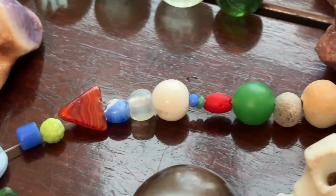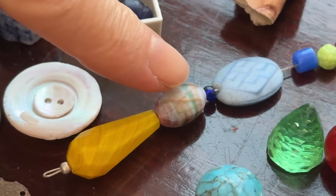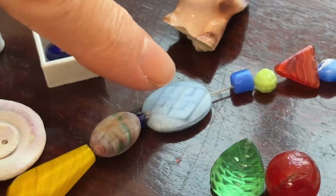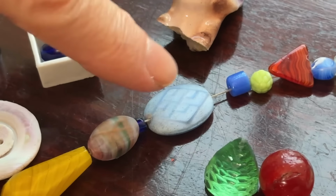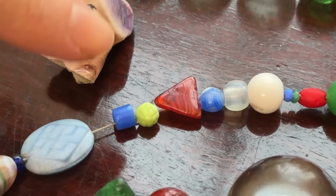Look at all of these. I know, and they're all so different and interesting. And some really beautiful ones. This one's gorgeous. I love that. And that's very unusual. It's got a pattern on. It looks like it's raised up, but it's smooth. It's weird. It must be an illusion, having been covered in another layer of glass. And that one looks like agate. It's definitely glass though, because you can see a seam around the edge of it.